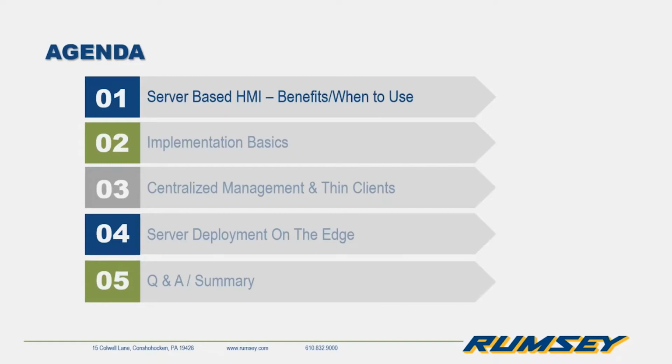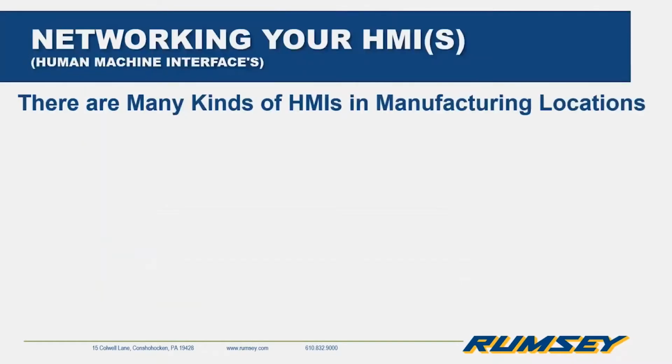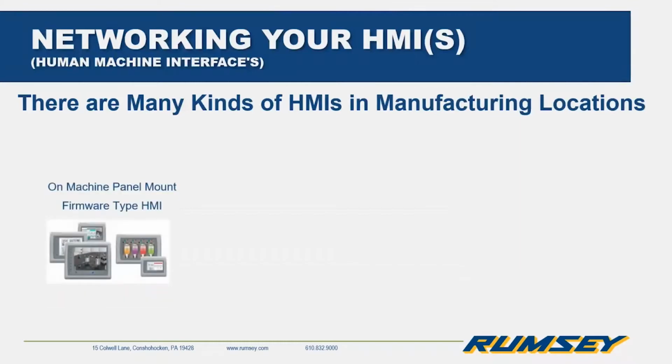So I'm going to start with some of the basics of HMIs, server-based, and probably some other products that you're used to seeing on the plant floor. So when you're talking about a manufacturing plant floor, there are many kinds of HMIs. The most common are firmware type, panel mounts. They usually have a dedicated function.